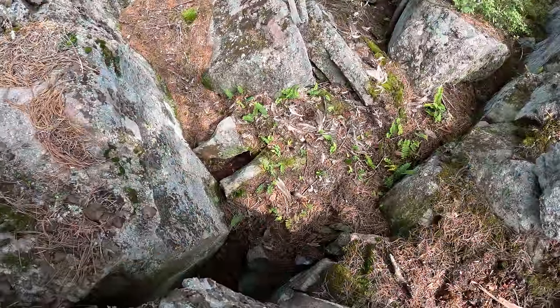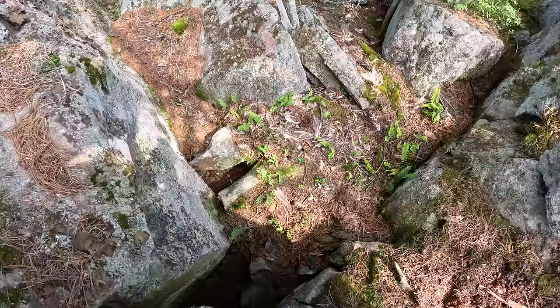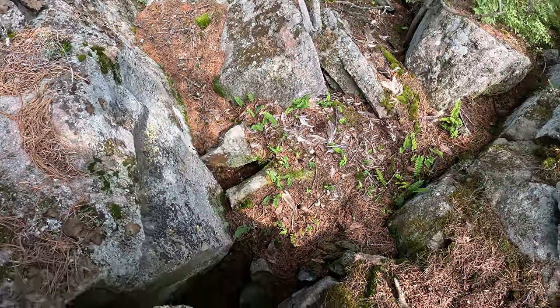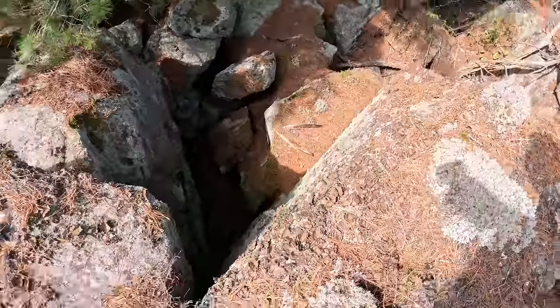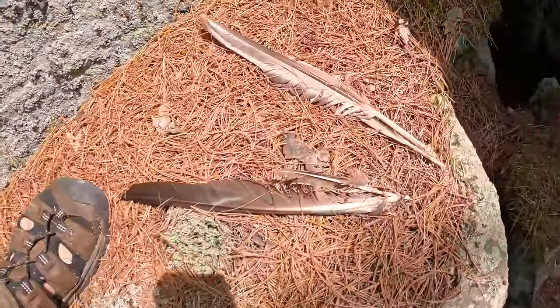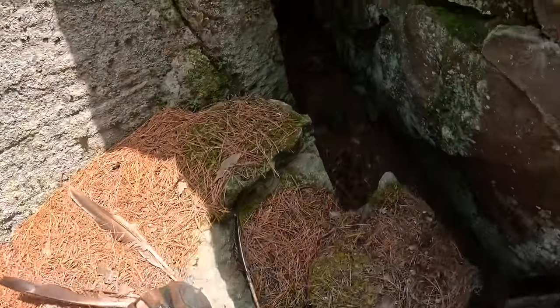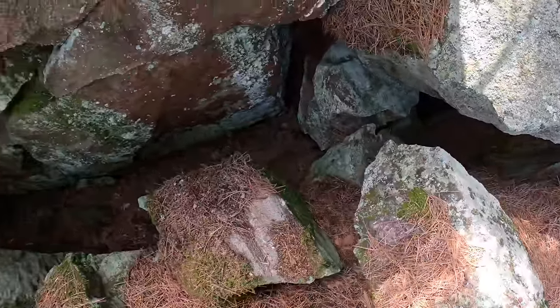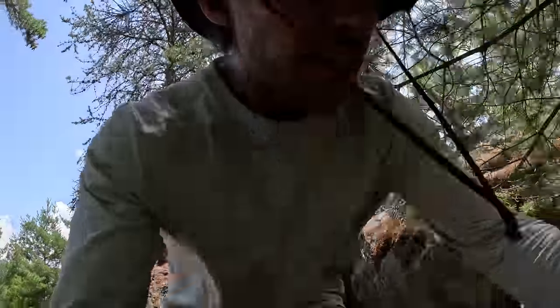Look at all these feathers. It looks like some sort of bird was unalived here. Some more is in there. Look at that. Almost like a den in here. This is a great spot for porcupine. Actually, look over here, there's some boletes. Those are edible.